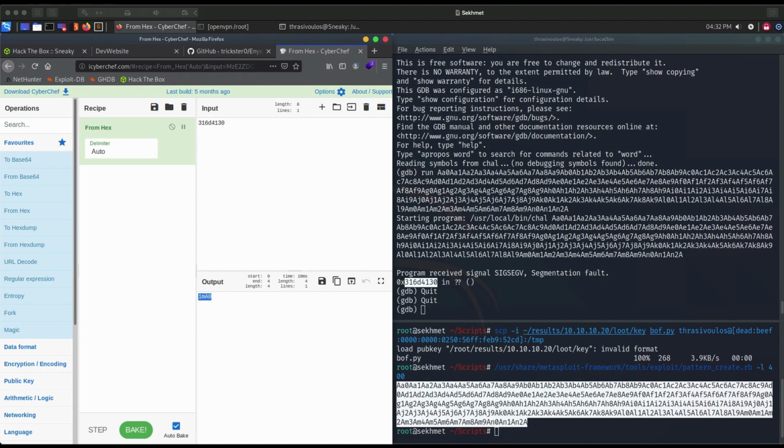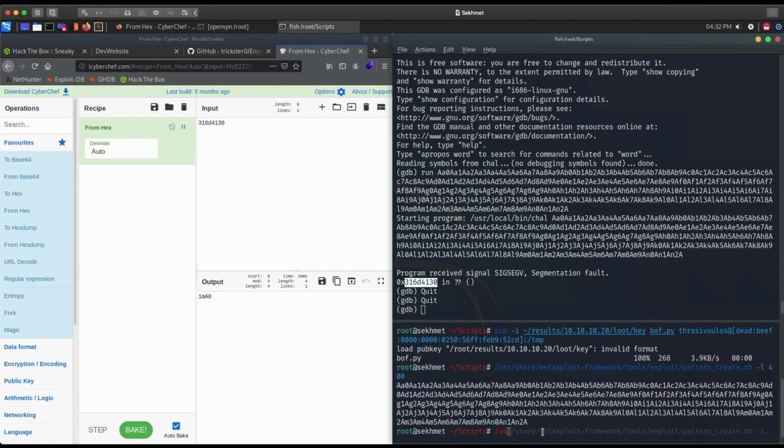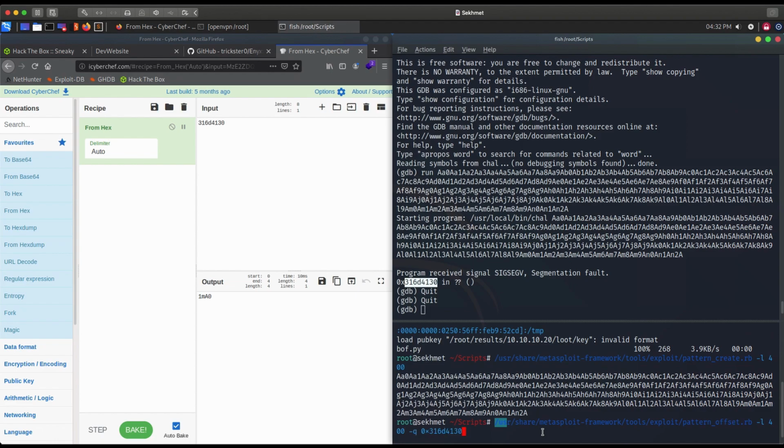So our next job is to find the memory offset for our EIP. We're going to need that to redirect the program to a memory address of our choosing later on, so that it will run the code that we want it to run. And we know that the EIP was overwritten by 1MA0, or in this case 31604130 in hex terms. So we can use another program included with Metasploit in the same folder called pattern offset, another Ruby program.